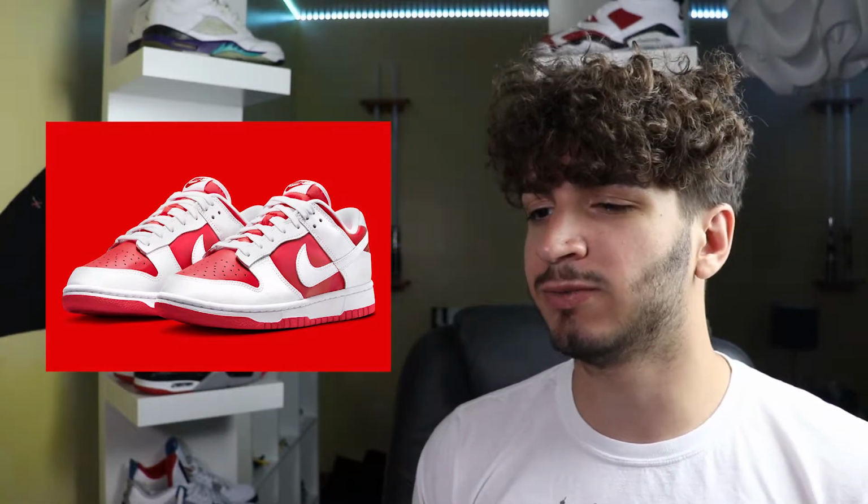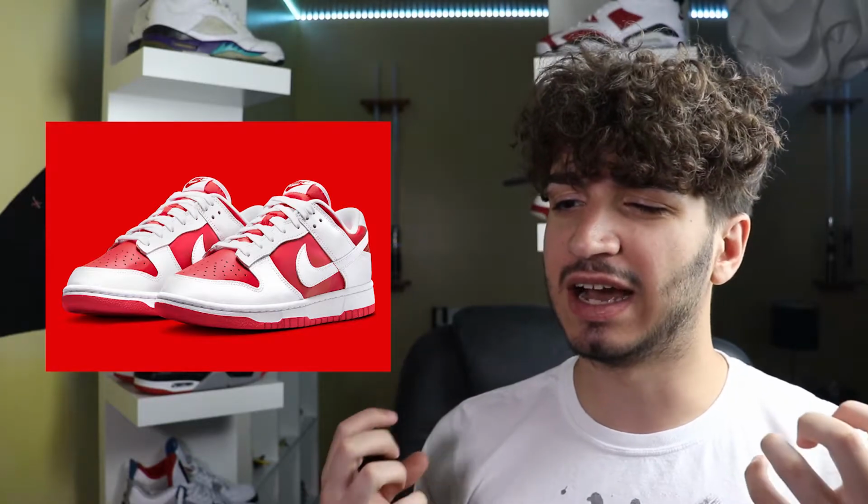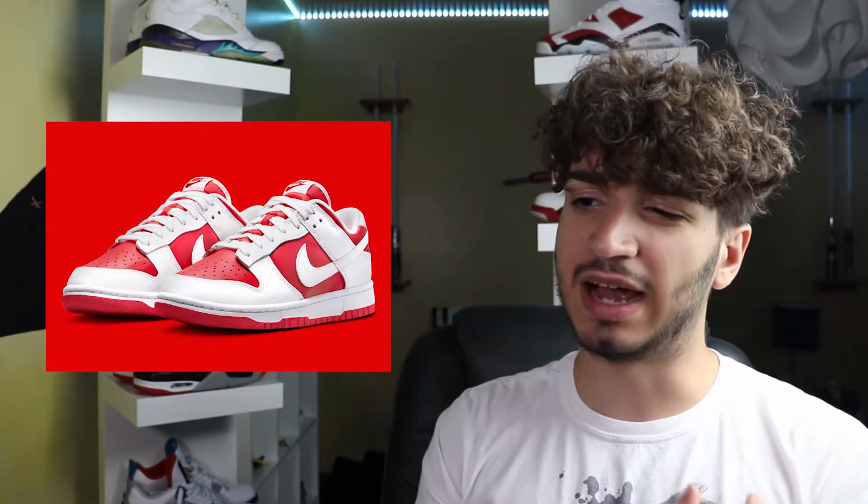It does have a really nice blend of white and red. It's just when you have this kind of style of white and red, they don't do as well as a normal style. It's hard to explain, but just take, you know, the Jordan 4 Fire Red does well, but the Jordan 4 Alternate 89 doesn't, and that's weird. But I still think that these sneakers are dope.